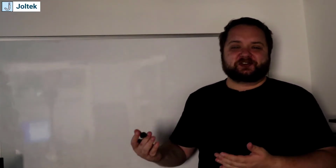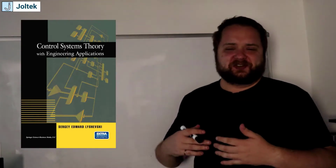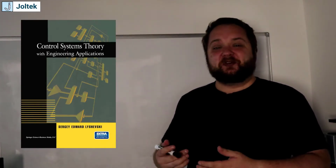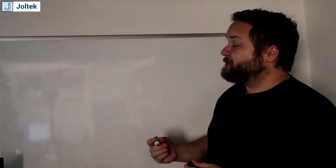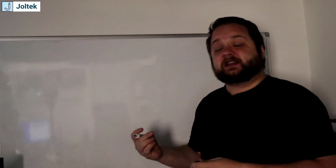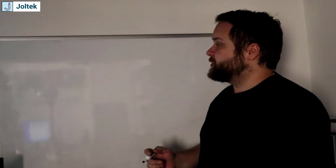If you studied control system theory, you will know that it's a lot more complicated than that, and there's a lot of mathematics that go into control systems. But basically anything that has to do with controlling a process, understanding the state of a process and applying certain parameters to that process to get to its desired state, is going to be a control system.